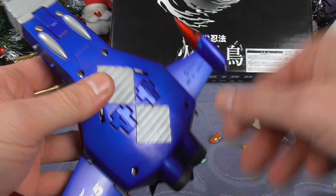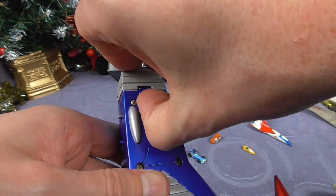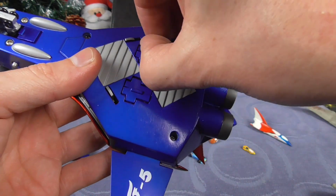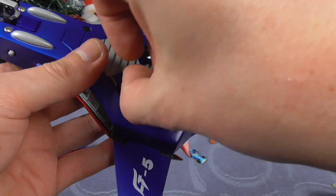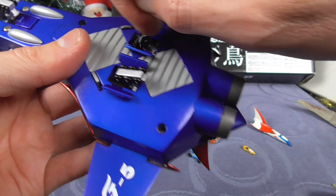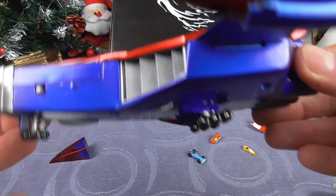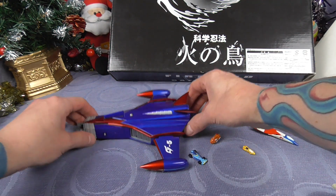Right, then we have down here. Now, I know this opens somehow. I mean, it all opens. Look at this. I say it's die-cast. They open like so. I mean, there's not much that they didn't. Look at that. That is absolutely stunning design. That is really, really cool.